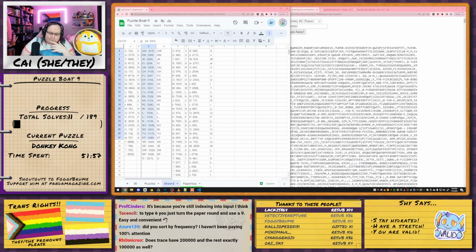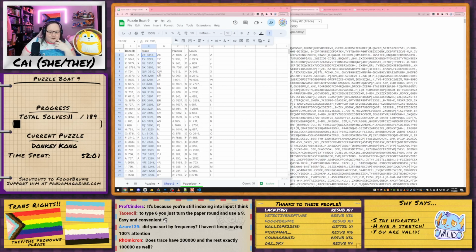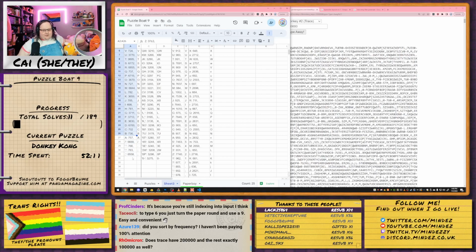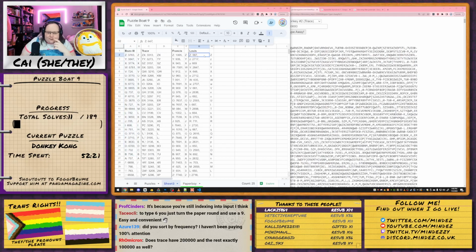The frequencies are very flat. So for Trace, the frequencies are all, within error bounds, the same. For Bozo, there are three different levels of frequency: one around 700, one around 3800, and one around 6800. Lewis was the most interesting because the upper and lower cases all have a high frequency and a low frequency.